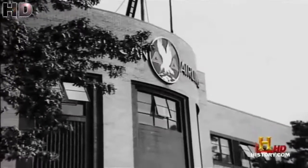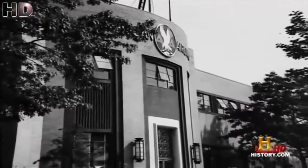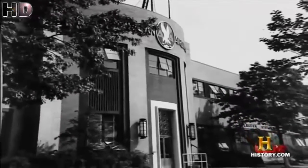When we think of airports and aircraft factories and maintenance facilities and hangars, we think of very utilitarian buildings, steel and glass sheds, basically. But what's interesting in the 30s is that you have a very conscious attempt to hide the function, if you will, under an elaborate decorative skin.